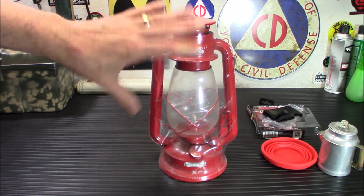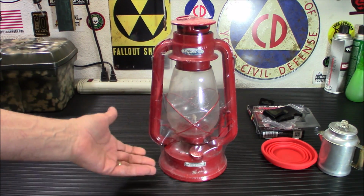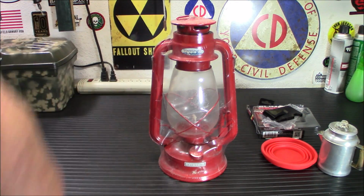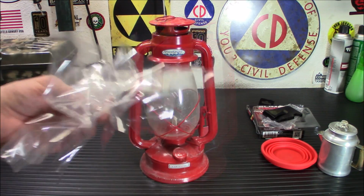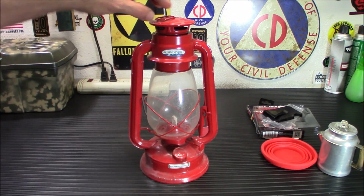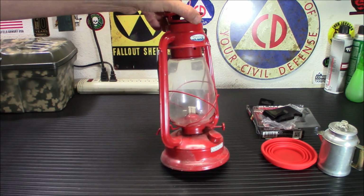So what I'm going to do with this is I'm going to unwrap it, and I'm going to do that on camera. I'm just going to unwrap it, wipe it up, clean it up a little bit. We're going to fill it up with kerosene, see if there's any leaks, and see if it works. So give me a sec to get that ready, and I will show you if it works or not. Well, I just took the wrapping off, and as you can tell, other than needing a little bit of a dusting, it looks brand new.